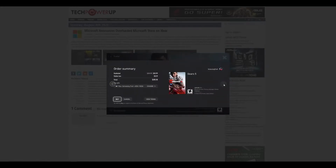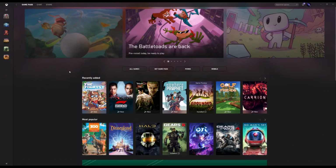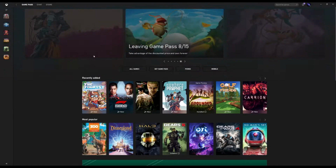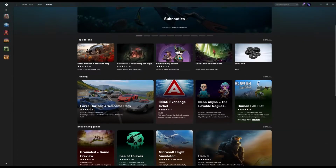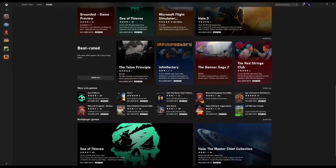Now I'm gonna show you guys what the PC version looks like, and as you can see, it looks pretty similar. You see how this PC version looks pretty dope. You can see all my installed games from the PC on here on the left. You see the store you can click through. It shows everything. It's very quick and snappy. You see I can install games with Game Pass.